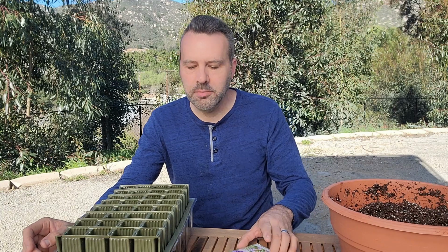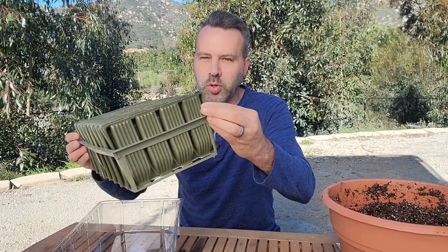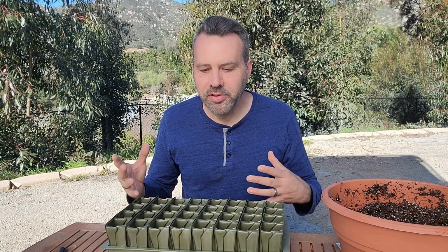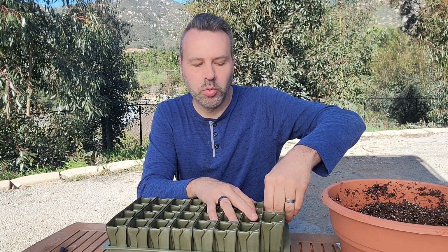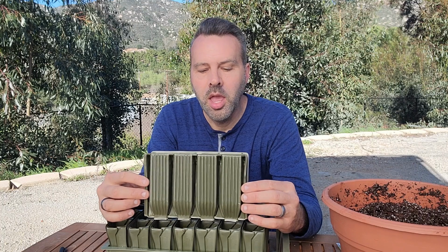So for the sweet peas, I am trying something that I have not tried before, and that is using these root trainers. Now, root trainers are interesting. You can also use toilet paper tubes. The thing that you want for sweet peas, for any type of legume, is a long, deep root run. So you can see these are deep, about the depth of a toilet paper tube.